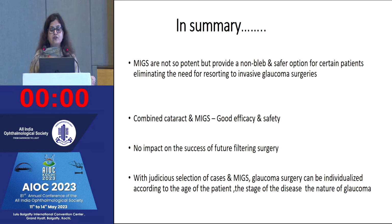However, they are safer options for the patients, eliminating the need for resorting to more invasive glaucoma surgeries, which you can reserve for the future, because they don't have any impact on the success of future filtering surgery. And very importantly, when you are performing cataract surgery, you can perform MIGS with good efficacy. It will reduce the number of medications, improve the quality of life.